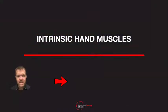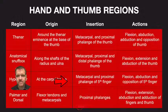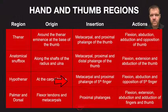So now let's have a look at these. So these are now the intrinsic muscles of the hand. So they don't come from the forearm. They originate and they terminate in the hand. Yeah, that's it. So that's their first and final destination.